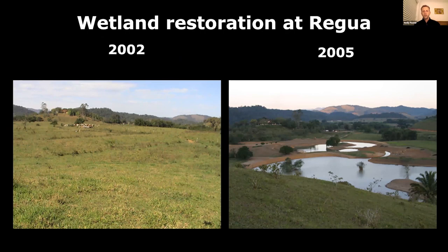It's a project I started with some friends back in 1998. The dream was to basically reflood these pastures. So you can see 2002 there, just pastures. The Regua lodge is just up on the distant hill there, on the left, you can just see there, and then basically bulldoze all the land, put in some dams.